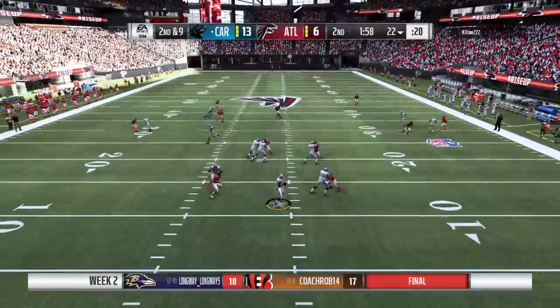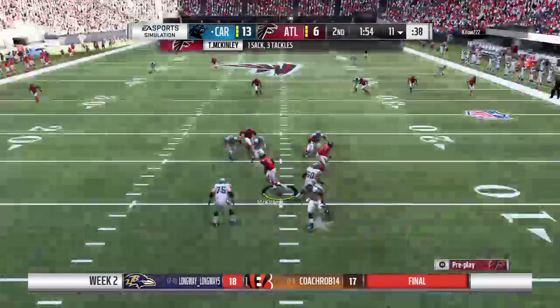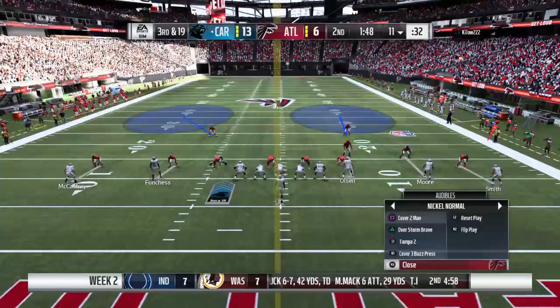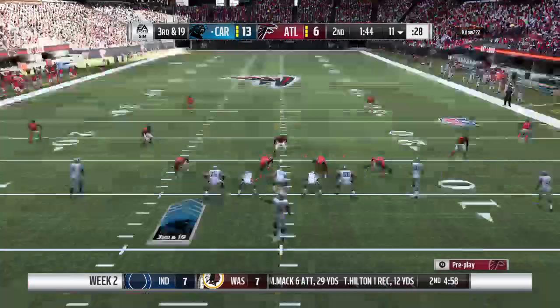Here's Newton now on 2nd down. And the Falcons get there. The Falcons get the sack. Down he goes. Tack McKinley in there to bury him for a loss of 11.